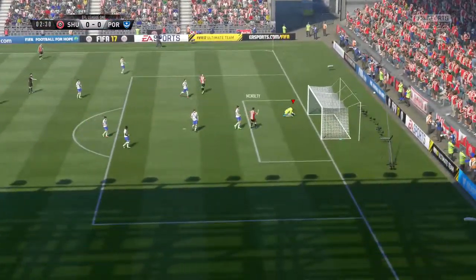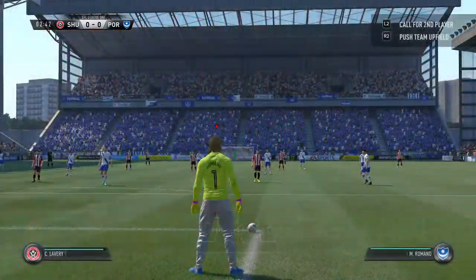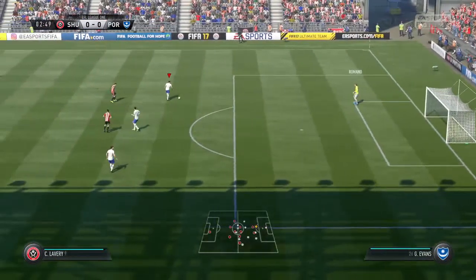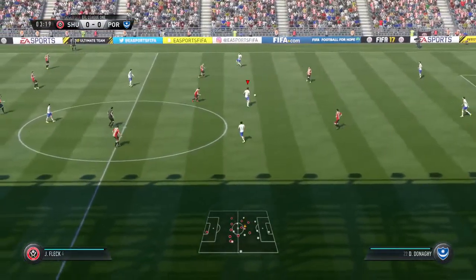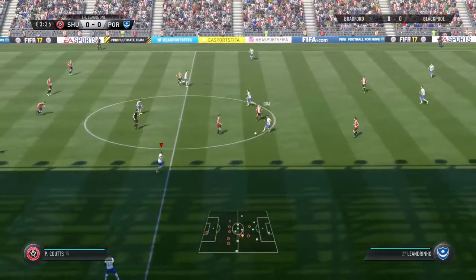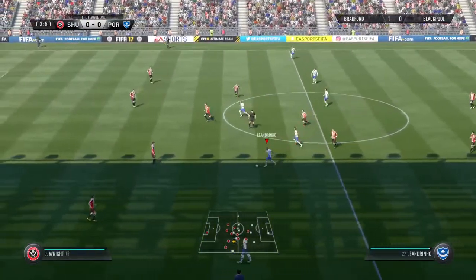And it's a header. Oh, man. Just put it off target, just wide of that post. Well, his teammates were convinced he was going to score there, I think. Goal news from Bradford. It's a goal from Bradford City. 4 minutes played, 1-0. Cheers, Alan.